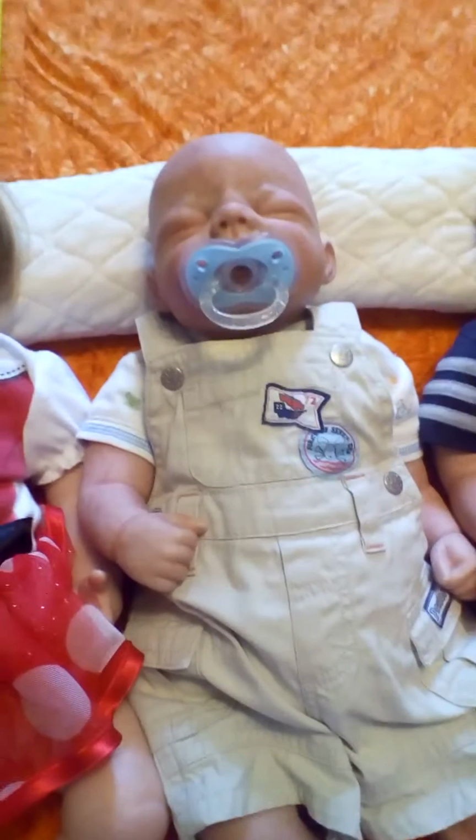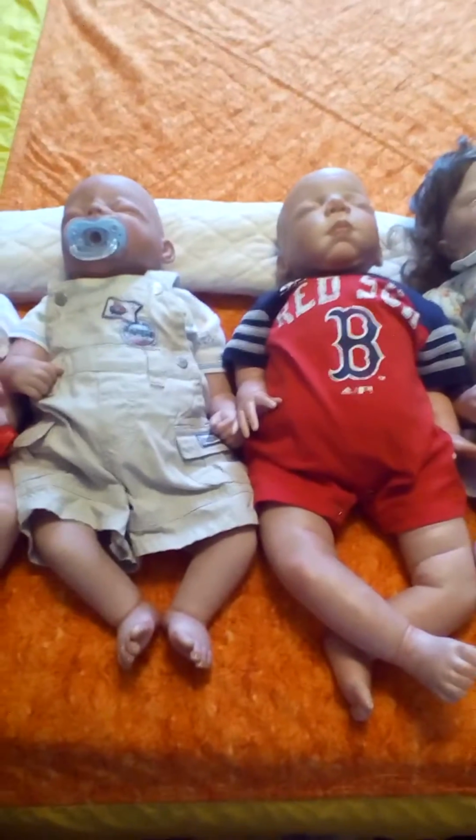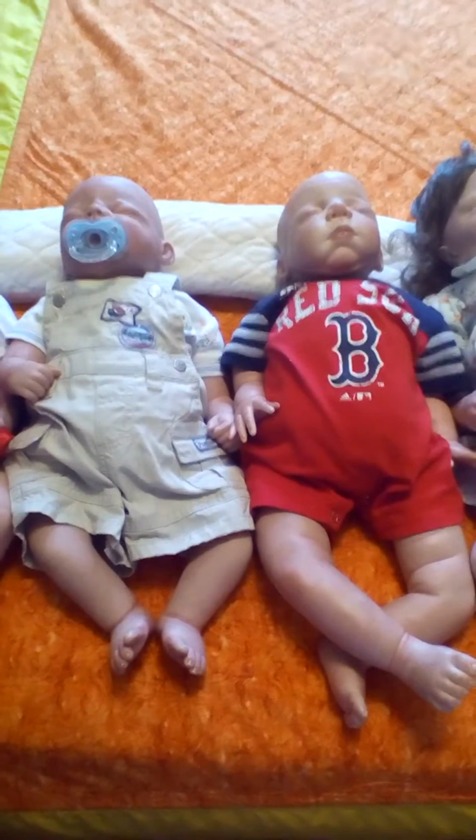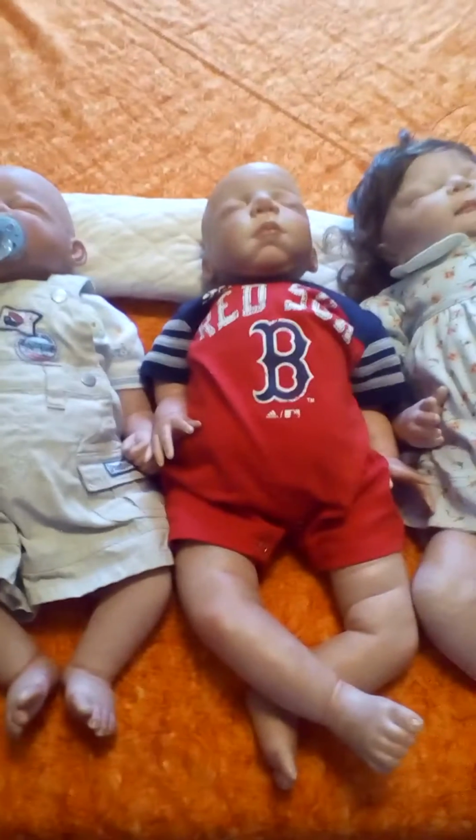He is very, very newborn. And see, he's just a smidge smaller than Jacob, so he's like newborn, and this is like 3 months old or whatever.